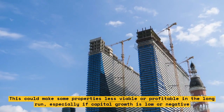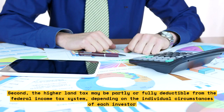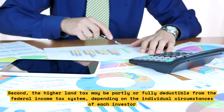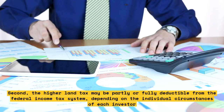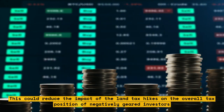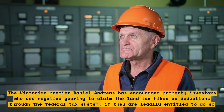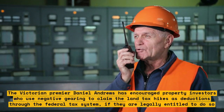Second, the higher land tax may be partly or fully deductible from the federal income tax system, depending on the individual circumstances of each investor. This could reduce the impact of the land tax hikes on the overall tax position of negatively geared investors. The Victorian Premier Daniel Andrews has encouraged property investors who use negative gearing to claim the land tax hikes as deductions through the federal tax system, if they are legally entitled to do so.